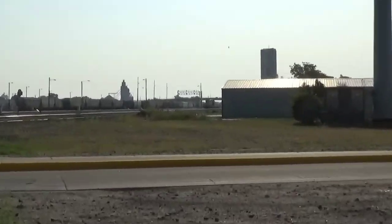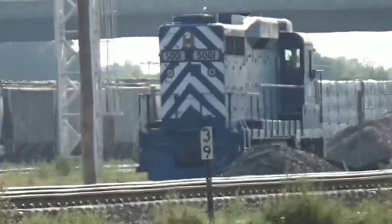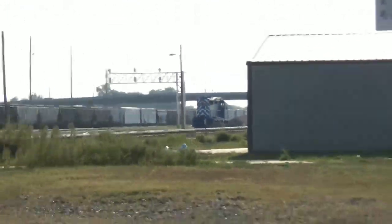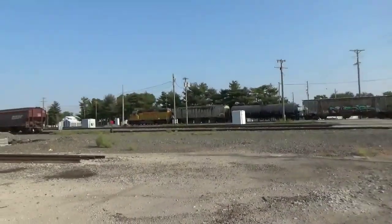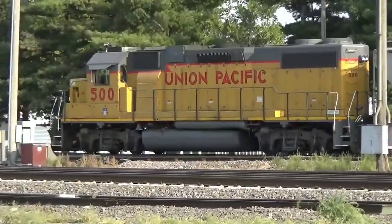There's this beautiful blue engine over here too. Zoom in and get that. That works the yard. I'll be walking over there to get pictures of it. Don't worry, guys, I'll get it. But I've been watching 500 here push all these grain cars in.